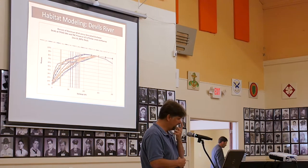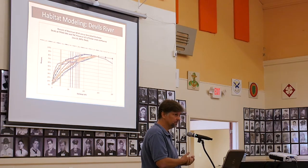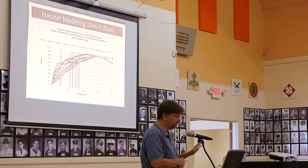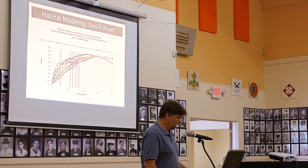So this is a method we used in Devil's River and the Pecos River. To some degree, this type of method was used by the USGS Water Science Center in the Big Bend Reach, but this might be something to think about as we continue to try to understand how to work with what we still have in the Big Bend Reach.